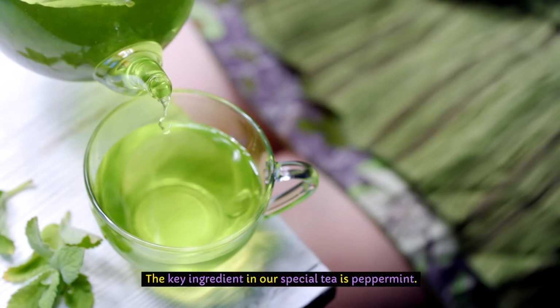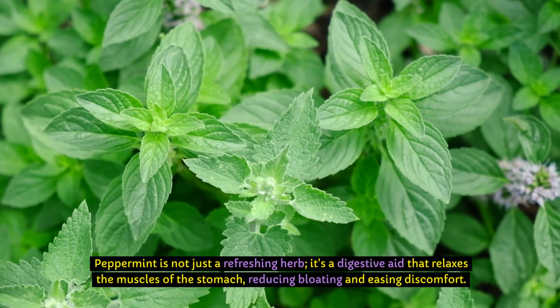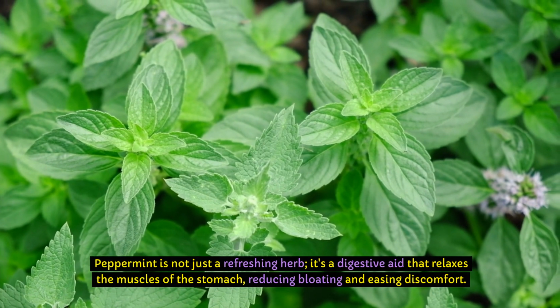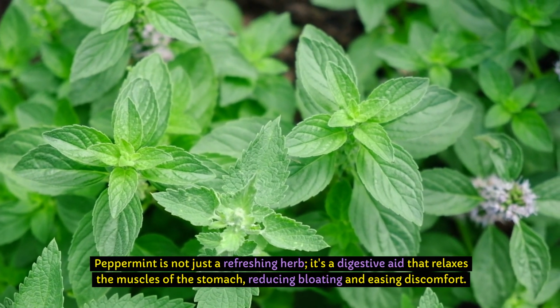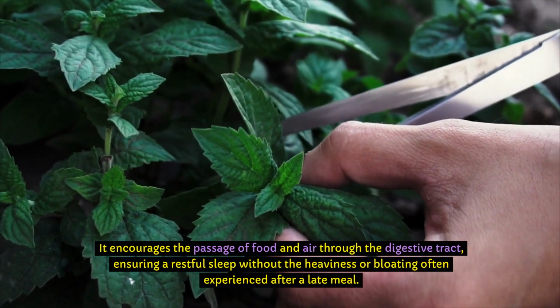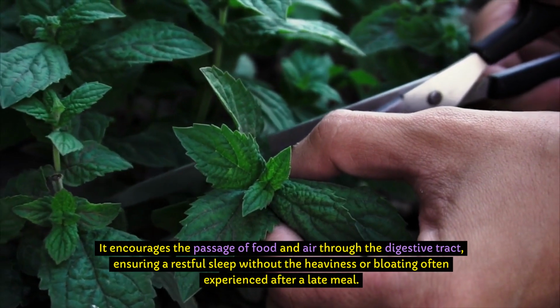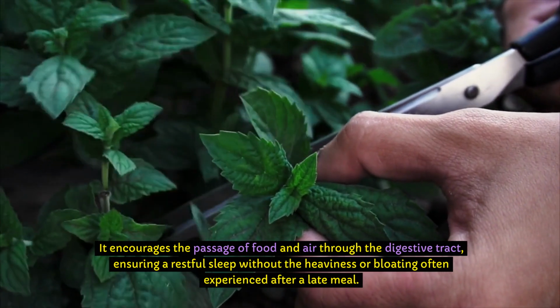The key ingredient in our special tea is peppermint. Peppermint is not just a refreshing herb. It's a digestive aid that relaxes the muscles of the stomach, reducing bloating and easing discomfort. It encourages the passage of food and air through the digestive tract, ensuring a restful sleep without the heaviness or bloating often experienced after a late meal.